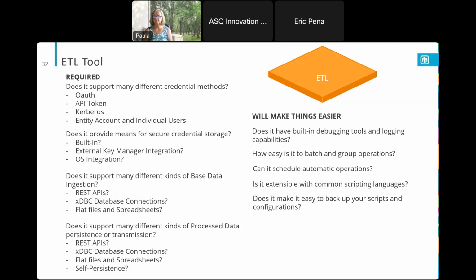Does it support many different kinds of data ingestion? We are pulling from REST APIs, database connections, flat file spreadsheets, you name it. There are tools out there that are flexible enough that you should be able to do all those things together. At the same time, even if you wanted to connect a spreadsheet's primary key to a database primary key, that sort of thing, it should allow you to do that.